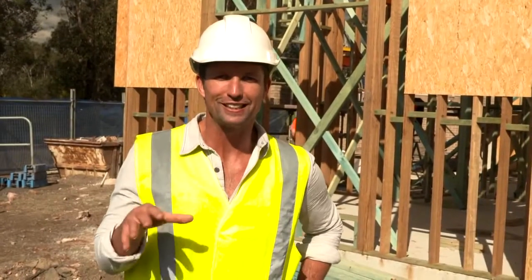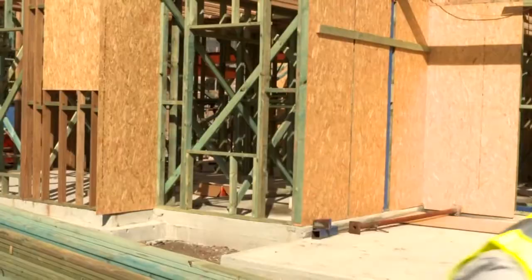So the house is really starting to take shape now. We've got a great foundation in our slab, which really sets up the house for good thermal efficiency and a really solid first floor. And it's a great platform to build the rest of the house on.